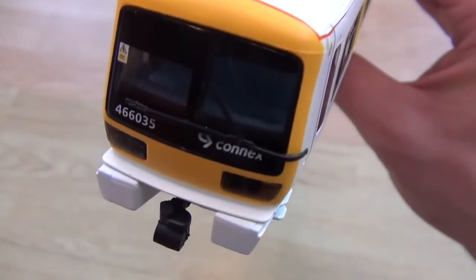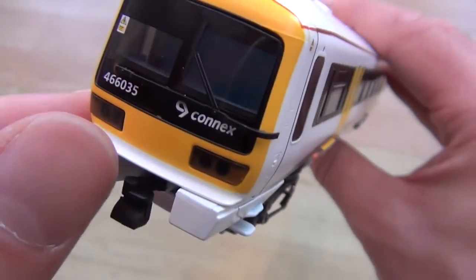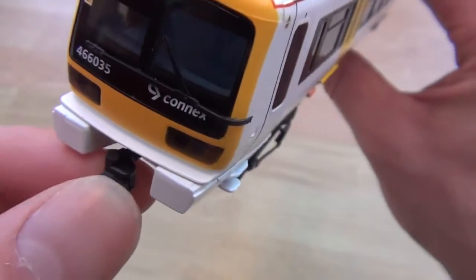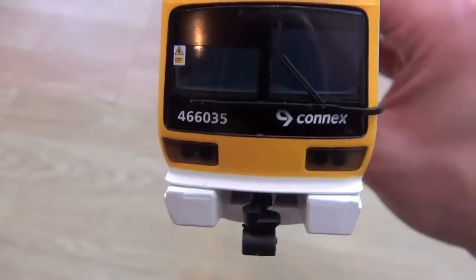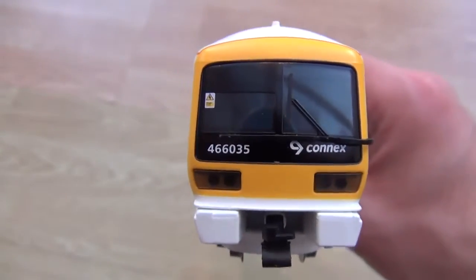It looks like one of those Dellner type couplers, doesn't it? I'm probably totally wrong, but it does look like that very modern type of connector. It's really supposed to be quite good. I think it's used a lot on the continent. It does have working lights, apparently, so I'm looking forward to seeing those.